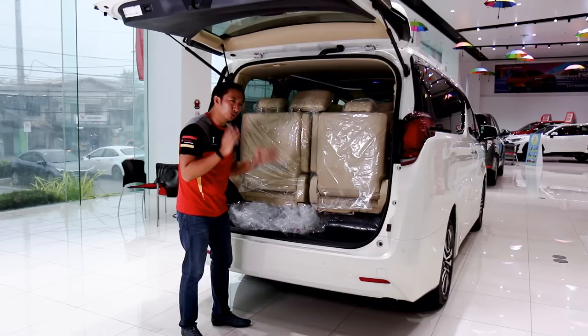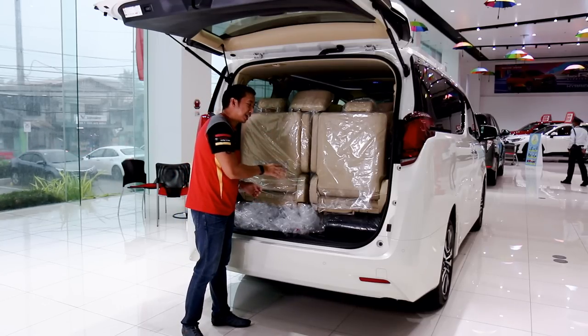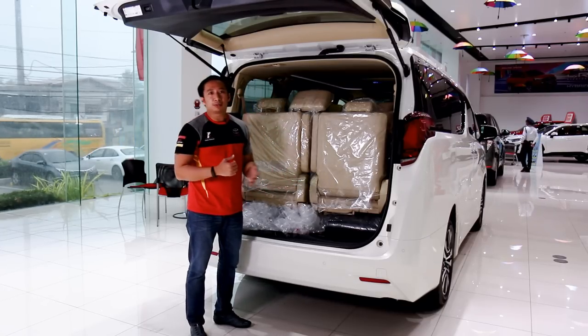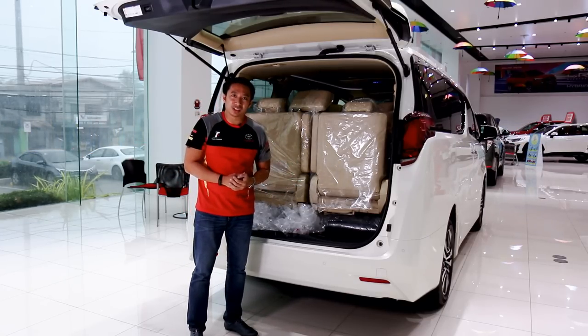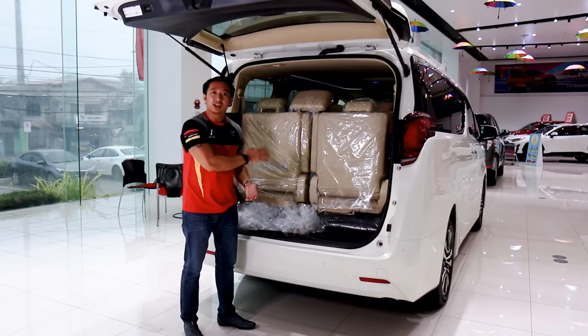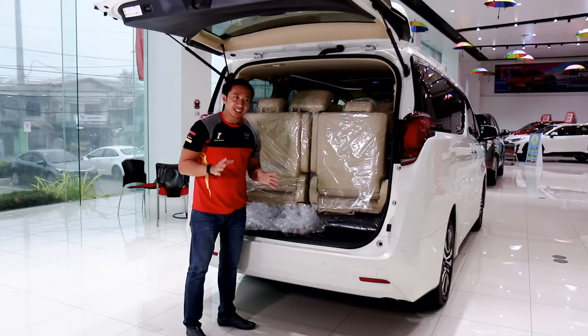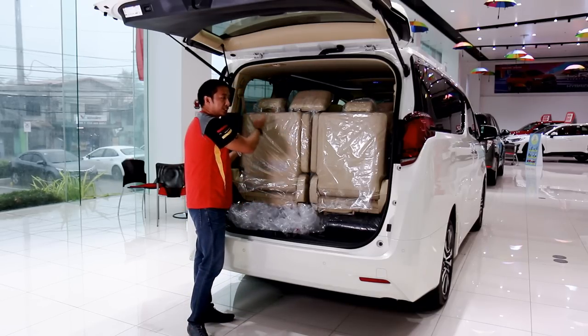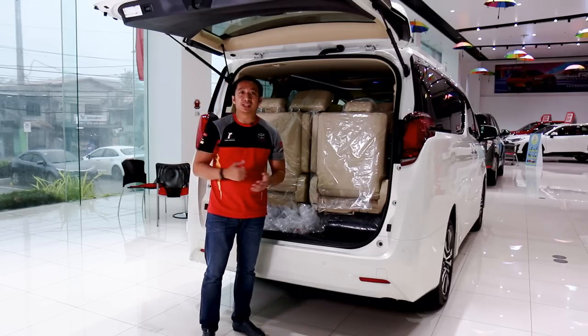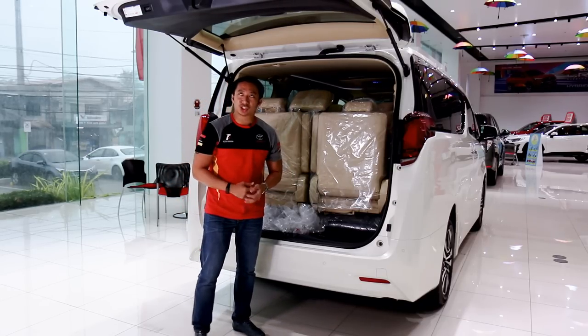But I really don't know why Toyota couldn't design, well, a third row seat that folds flat into the floor, pretty much like any other manufacturer out there. If they do that, then you would be able to maximize the trunk capacity of your Toyota Alphard. But as it is, guys, well, it just folds to the side, and that should be able to accommodate maybe 2 to 3 pieces of your luggage.